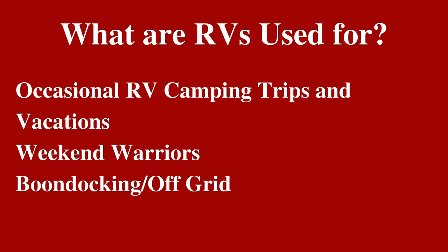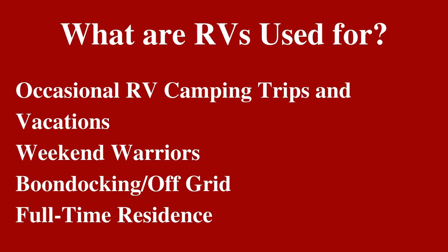The boondocking people or off-grid like to go out into the country or the desert, wherever they want to go, because they don't have to have anything except solar power to make things happen. And a lot of them don't even have solar power. They just like to go out and use the amenities they have. And I would need the solar power. Yes. Then there are the people that use their RVs as a full-time residence instead of just a regular sticks and brick house. We have that goal eventually to get there, but right now we're going to keep both.